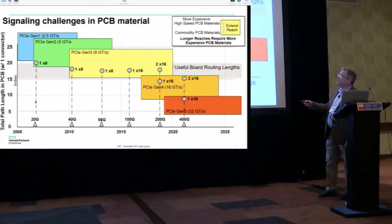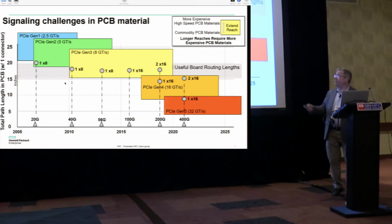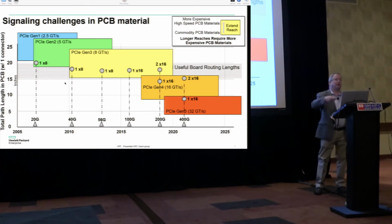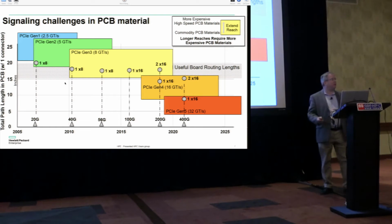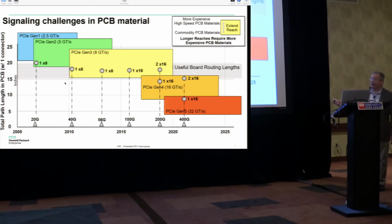Over time, what this suggests is our signaling reach decreases as we move. With PCI Gen 3, where we live today, I can get everything using fairly standard PCB material. As we start talking about PCI Gen 4, you can see that I'm going to miss this band that we call useful board routing lengths. We're going to start having to look at more and more exotic material. Now I'm certain we've got a lot of smart guys at HPE, and there's a lot of smart guys in the industry, and this orange box will shift up ever so slightly, but it will not shift up meaningfully. And my red box here is just a lost cause in a lot of this sense.